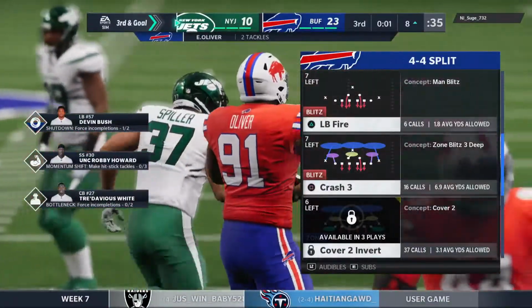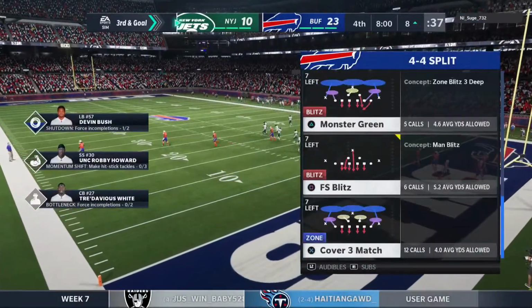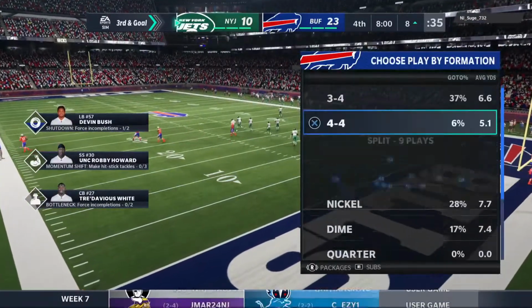Oliver made the tackle. One quarter remains here on a Sunday night. You're watching the NFL on EA Sports. Jets 10.